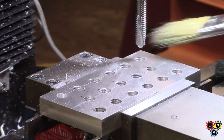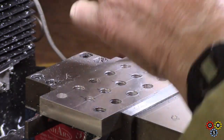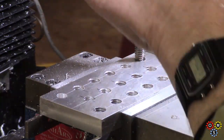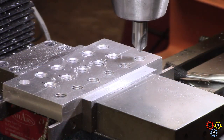I'm still wondering why the hell I've drilled so many damn holes. Oh my god. Well, it gives me a choice, you see, that's my excuse. So I think what we'll do now is we'll go round whilst it's in there. We'll go round and do a little bit of chamfer. I could do that, just sort of freestyle, but I might as well do it whilst I'm there. Last few chamfers. Zero DRO again.